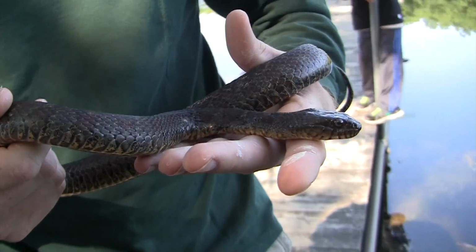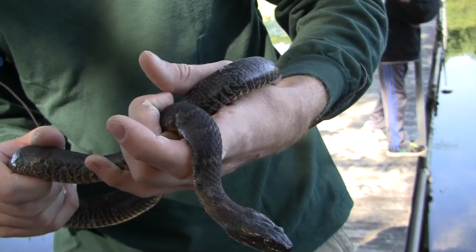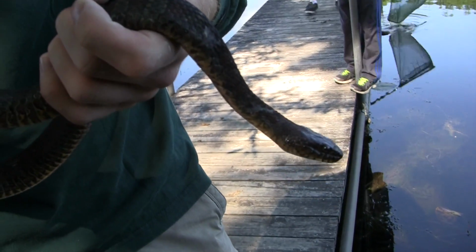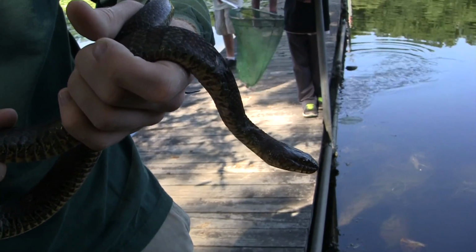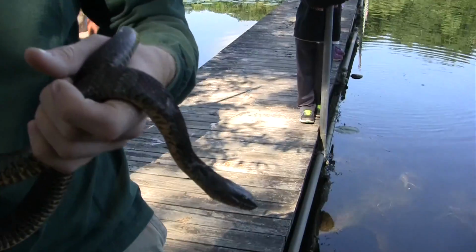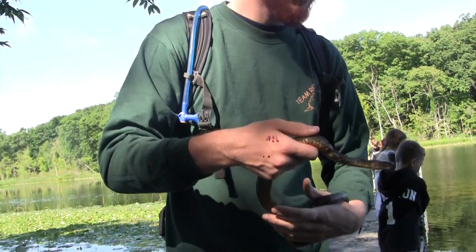Do you see where I got bit? It looks like you bleed a lot when you get bit by them because they have an anticoagulant in their saliva, which thins your blood a little bit and makes it so that you bleed more than you would if you just got cut normally.